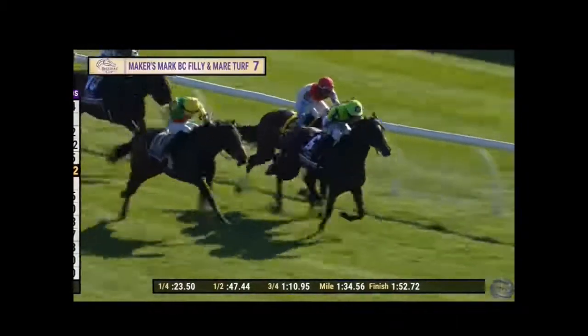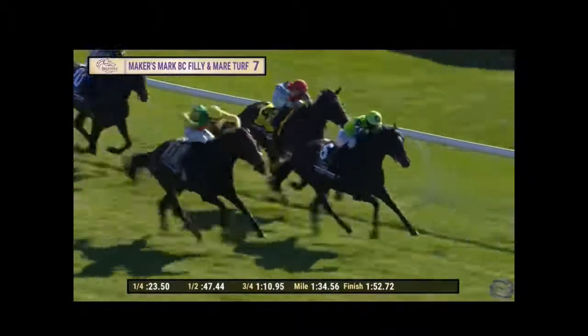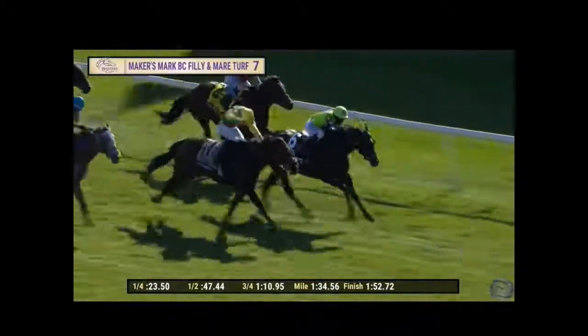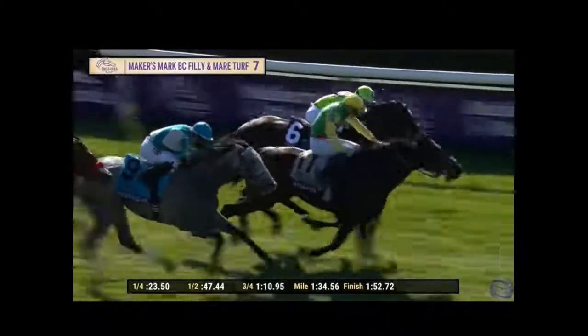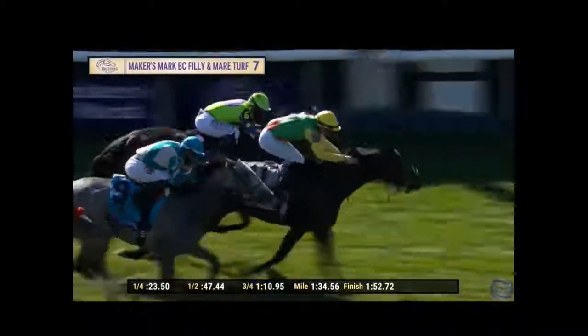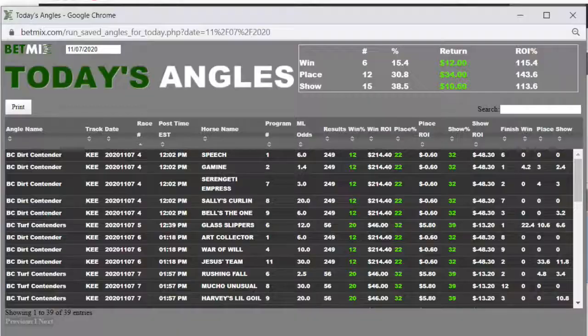It is Rushing Fall, Mean Mary, O'Daria, Harvey's Old Goya, Lady Prancelot. Here comes O'Daria with another try on the outside of Rushing Fall. O'Daria just would not quit and gets up to win it for Pierre-Charles Boudot.